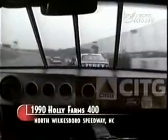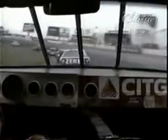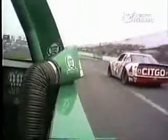We're inside Dale Jarrett's Citgo Ford. That is the Alan Kulwicki and Dale Earnhardt cars just ahead. And Terry Labonte, the 4th car up in front, has gotten by Mark Martin, is now running 3rd. Here comes Brett Bodine in the number 26 car. He's side by side with Bill Elliott in the first turn, and the side cam working on Brett Bodine's car. And a spin in turn 2. Derrike Cope involved.